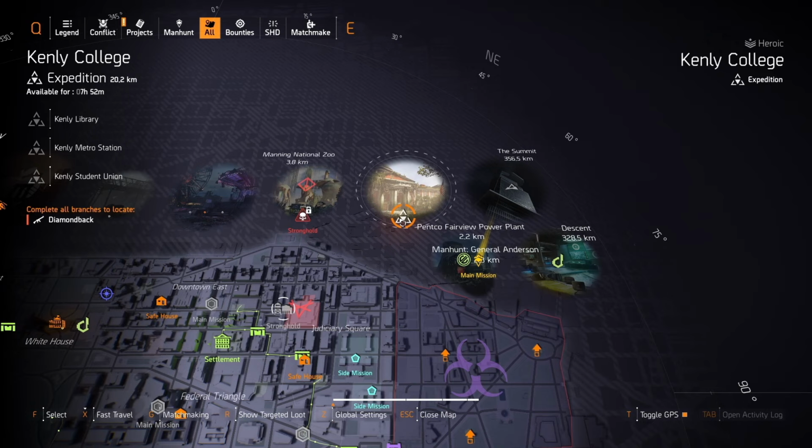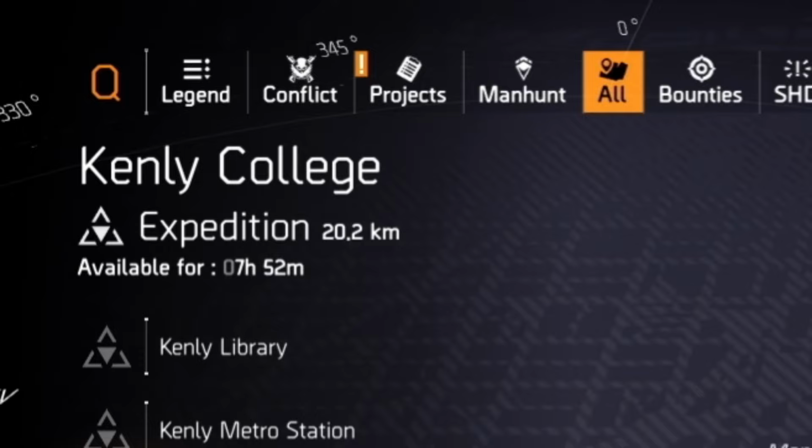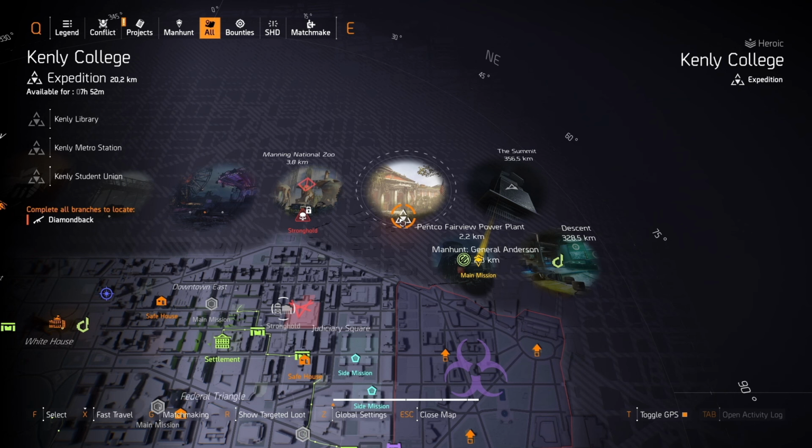So here's Kenley College on the DC map. It's just next to where Countdown is, in between Manning National Zoo as well. And you can see here that it is currently active at the time of making this video. In the top left-hand corner there, it's available for 7 more hours and 52 minutes. So I've just got in time to do this guide. Once this time is gone, it will not be available again, and I'm not 100% sure what the rotation is. It'll say that it's unavailable, and I believe it may give you a countdown as to when it next goes live.